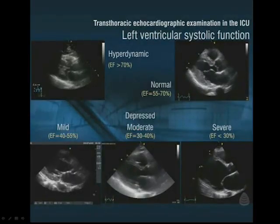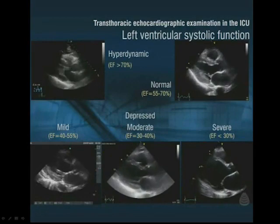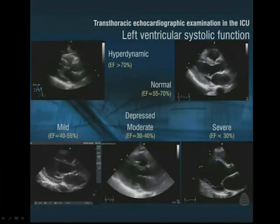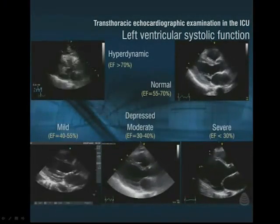And the last component of the survey is a quick qualitative assessment of the patient's left ventricular systolic function. And you can get a lot of information out of this exam. If the patient comes in and they're hyperdynamic, this is obviously a patient that's going to be able to tolerate fluid a lot better than a patient who comes in with a severely hypokinetic left ventricle.